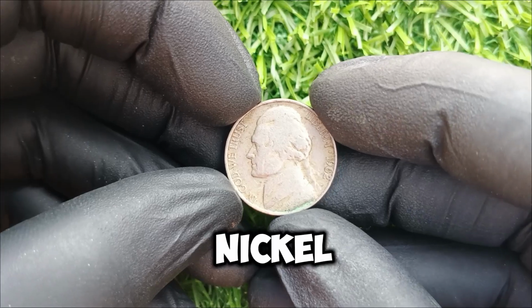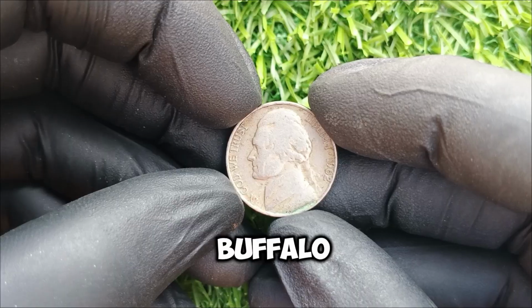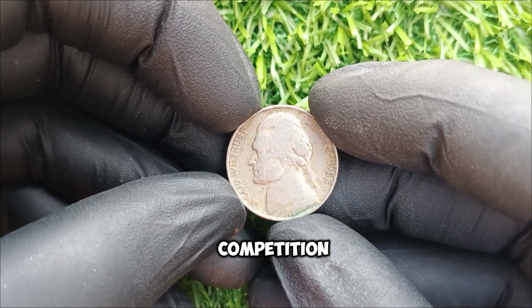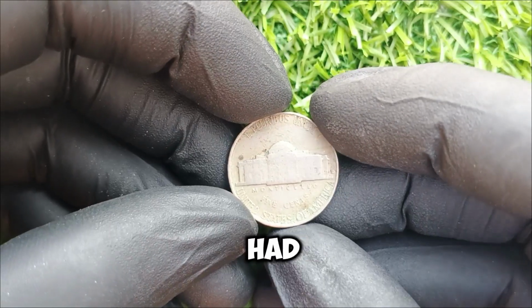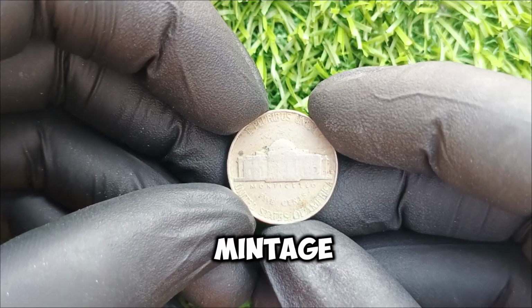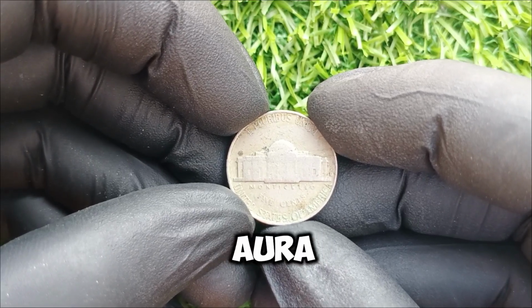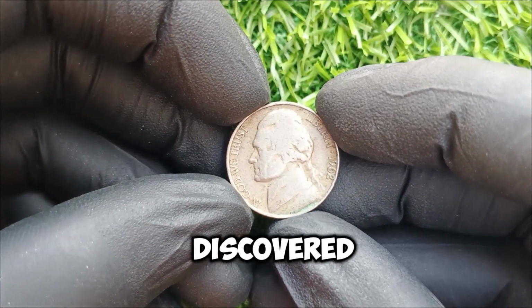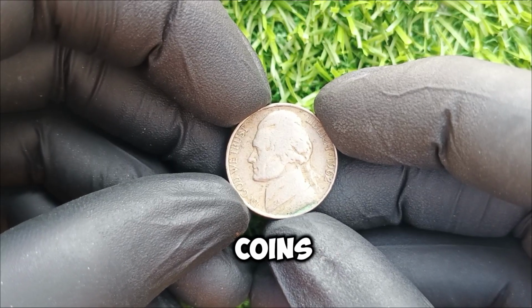Next is the Jefferson nickel. It has been in circulation since 1938, replacing the Buffalo nickel, and it was designed by Felix Schlag, who won a national design competition. By the early 60s, production of the nickel had already seen decades of high mintage, but the 1962 issue without a mintmark carries a unique aura because it was struck only at the Philadelphia Mint, and over time collectors discovered unusual striking details that elevated its position among rare coins.